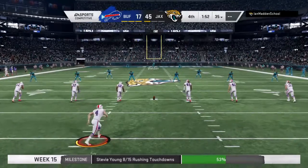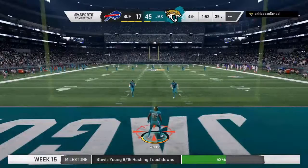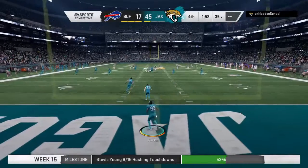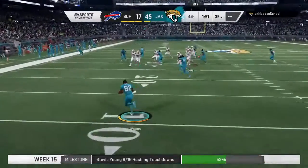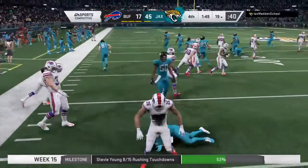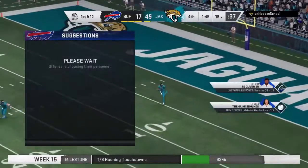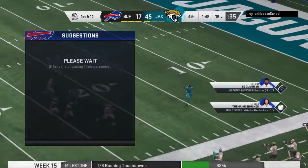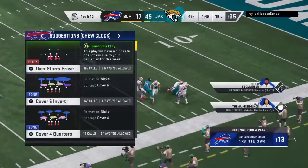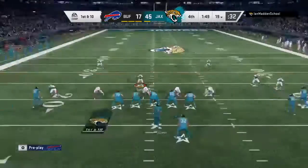Matt Gay. Following the touchdown, here's Gay to kick it away. That's fielded in the end zone. And he'll take it back to about the 19-yard line. Get ready. First and 10 at their own 19-yard line. The Jacksonville offense set to begin their next drive.